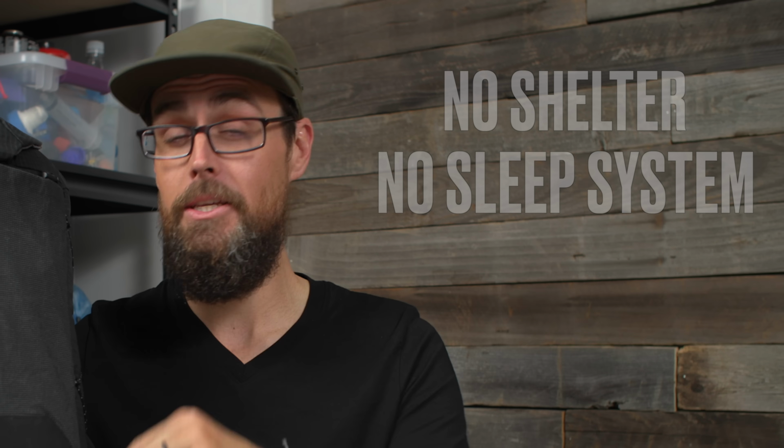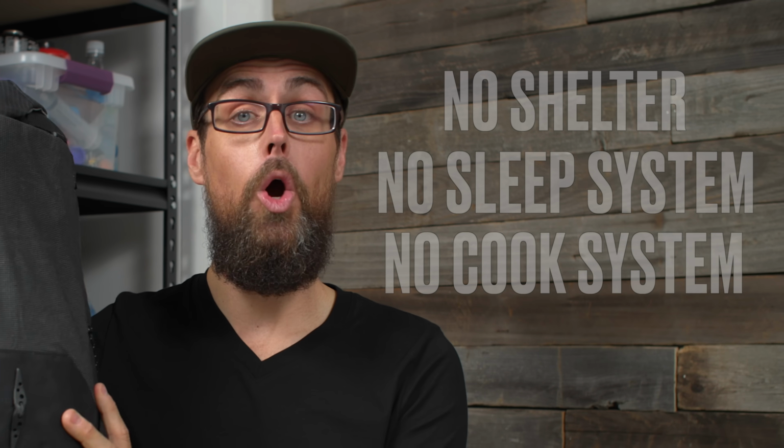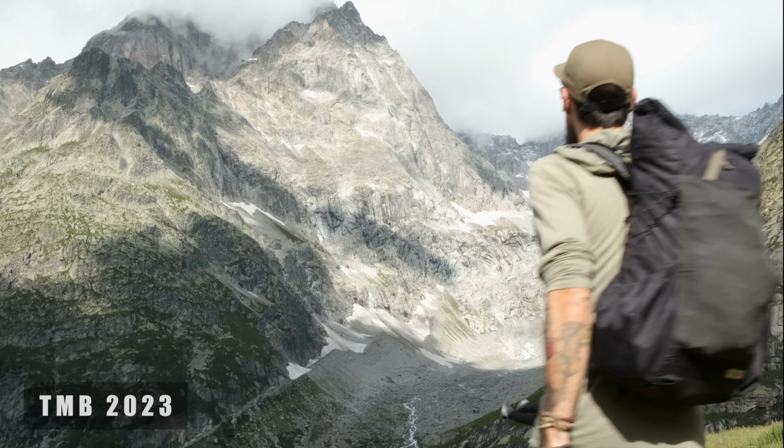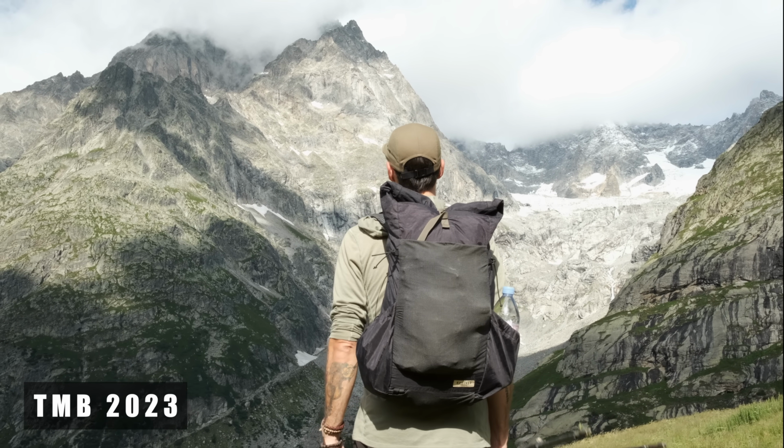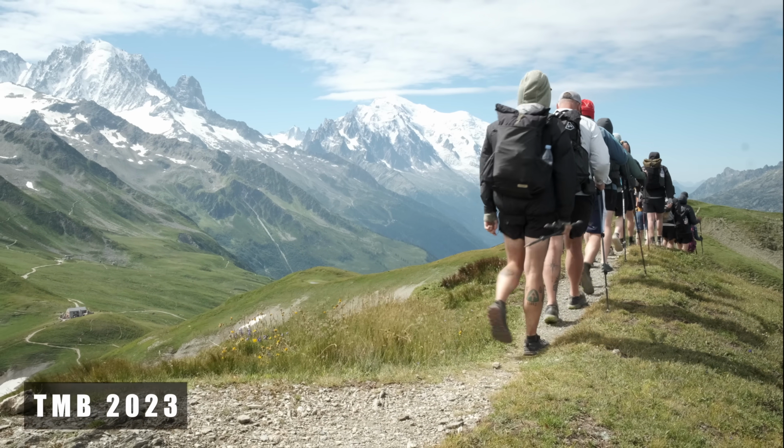So the kit that I have and the kit that I carried is very minimal and very stripped down. So no shelter, no traditional sleep system. There's a sleep system, but not the typical kind that I would carry on trails here in the US, and no cook system, sort of. Last year when I did the TMB, I carried more of a traditional ultralight backpacking gear setup that I would carry on a section hike if I was doing it here in the States. This year I went with a much more stripped down and minimal kit, but still had all the comforts that I needed for 8 days and 7 nights in the high Alps.